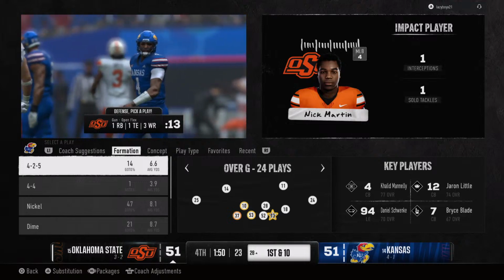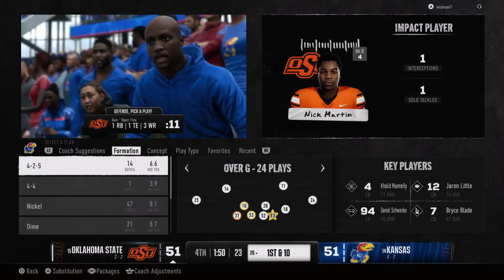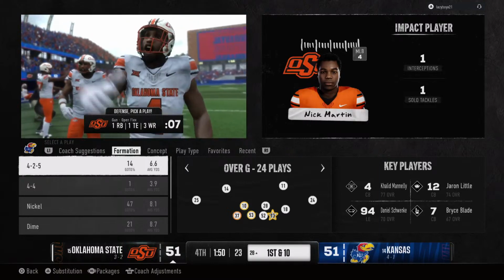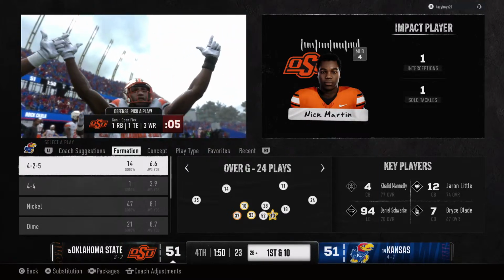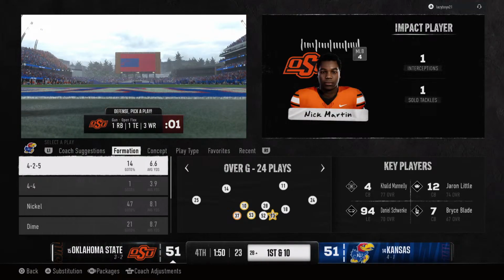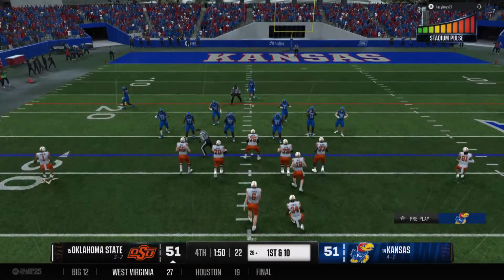I get it. It's the fourth quarter. It's a tie game. I need to go out and make a play offensively. But I'll tell you what, I'm going to be on the sideline now after that interception. As a quarterback, I'm like, please, defense, please go out there and bail me out. Give me another opportunity to go take the lead and win this ball game.